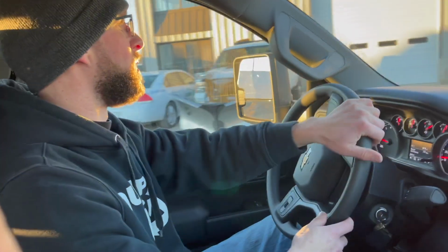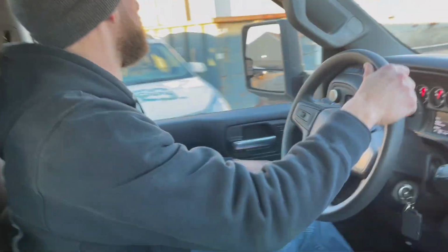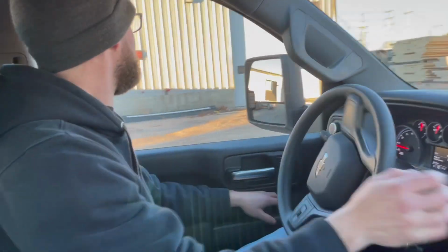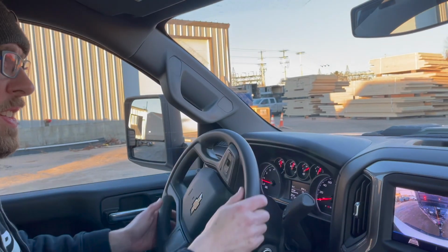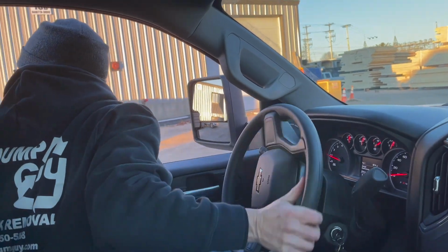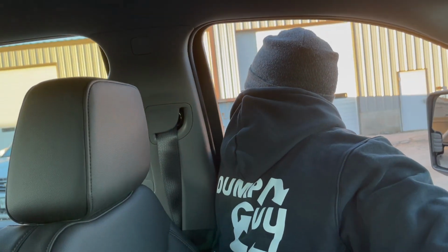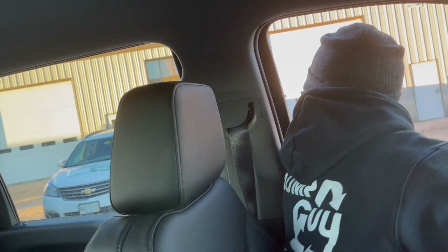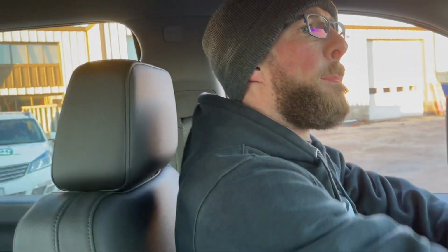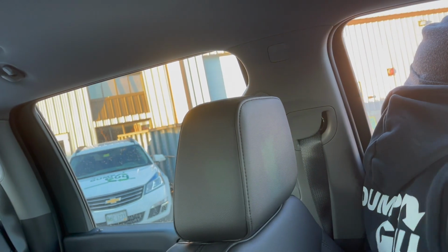All right, let's park this again. See how well I can do this without destroying anything. All right, I'm gonna use my dump guy skills here a little bit. Should I spot you? Nah, you're fine. I do love how these 16-foot trailers constantly make a lot of noise.